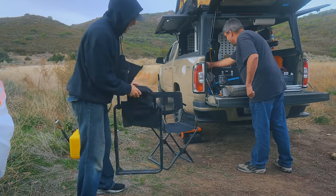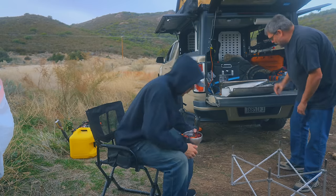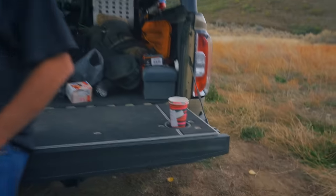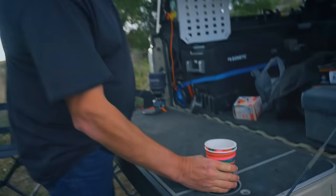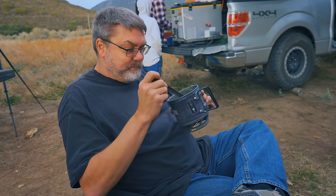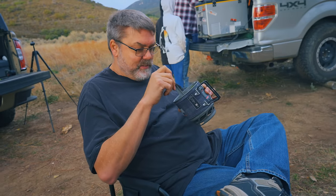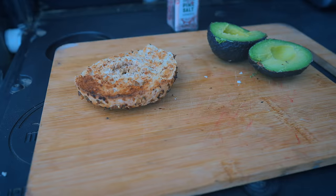Just setting up my chair right here so I can eat some fruit. Cheers. Ooh, you brought the fire pit, buddy. Yeah. I recommended Dwayne try the Sprouts Instant Coffee. Don't mind the Starbucks cup. It's actually really good. You hooked me up. The ramen is the bomb. It's good stuff, right? It is way good stuff. So, Johnny Taco special right here. Yeah, that'd be cool.